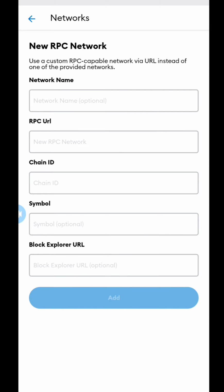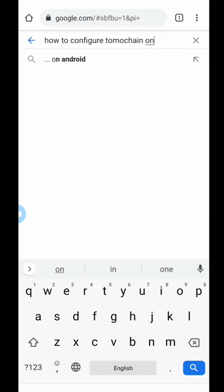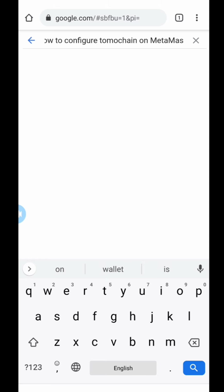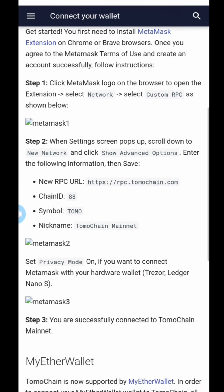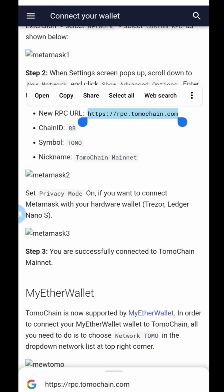So let's say today I want to add the Tomo Chain network. So I'm going to go Google. Now make sure you're going straight to the actual documents from the actual project. You don't want to go to a random link and copy the information they give you. So here Tomo Chain has given me all of the information I need to enter into my MetaMask wallet.